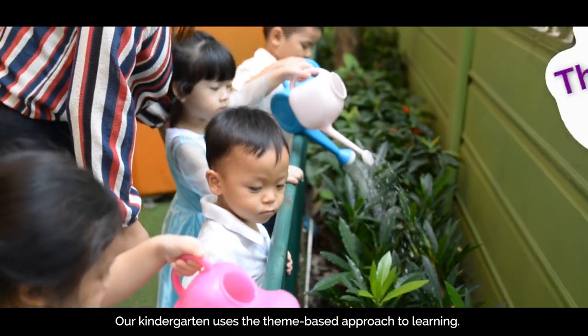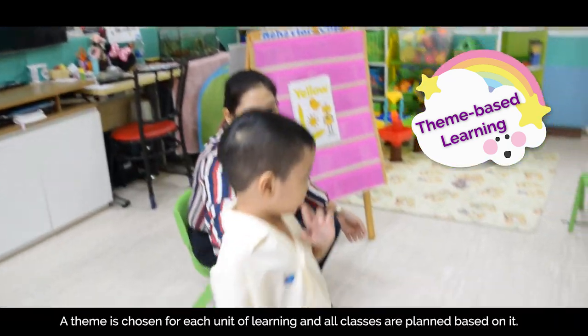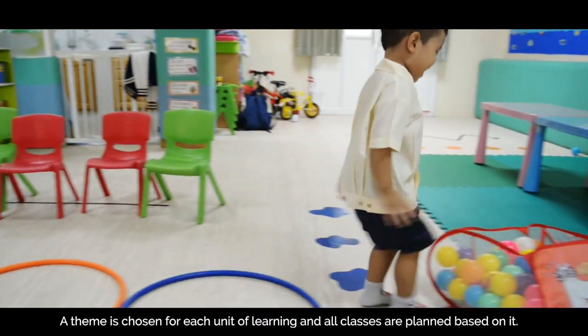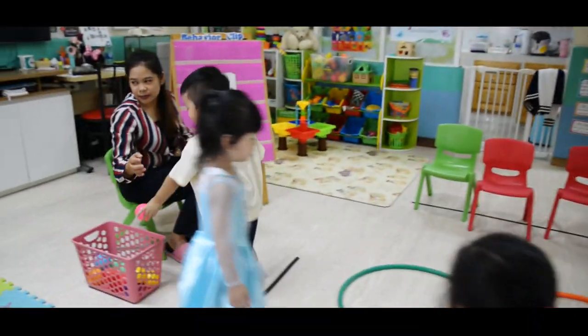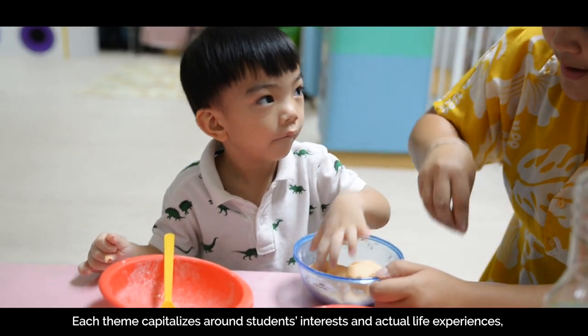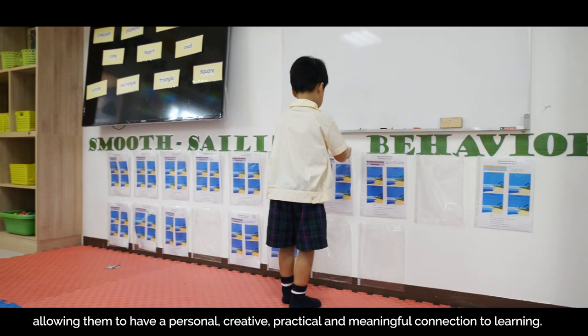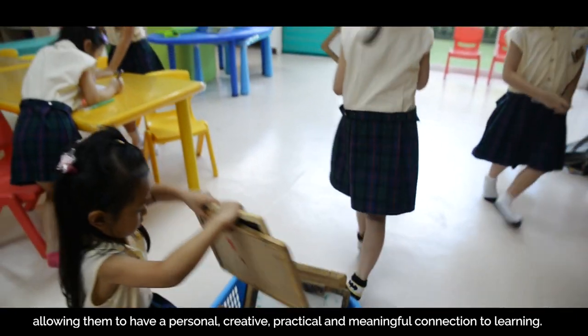Our kindergarten uses a theme-based approach to learning. A theme is chosen for each unit of learning, and all classes are planned based on it. Each theme capitalizes around students' interests and actual life experiences, allowing them to have a personal, creative, practical, and meaningful connection to learning.